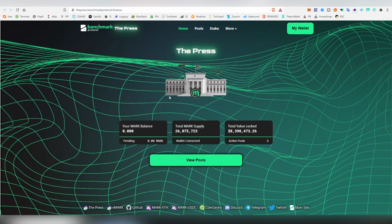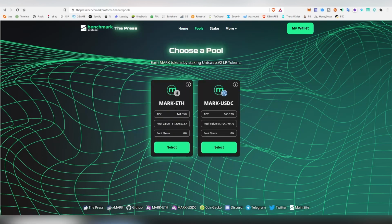We're going to be using MetaMask here, and I can see my own Mark balance, total supply, total value locked, and active pools. So right now there are 2 pools, Mark Ethereum and Mark USDC. Based on the partners that exist, we could see REN BTC or the REN token being added as pairs in the future. They have stated in their white paper that they are going to be expanding this list of tokens in the pool.